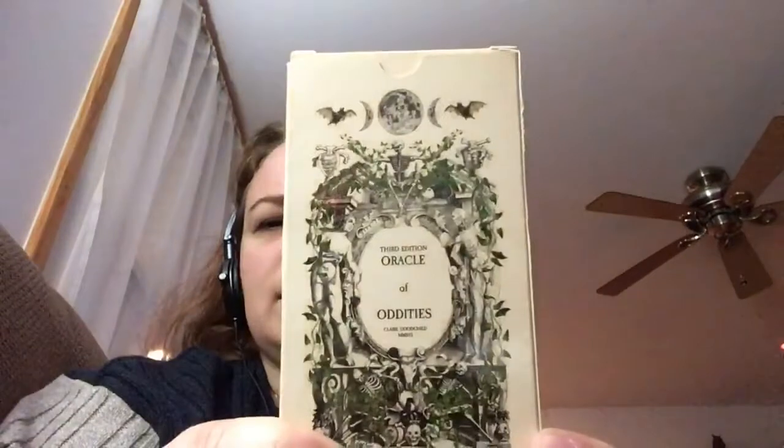Another one that I've done a photo shoot with, actually, on the Monticello, and I'm going to be posting a video of my Monticello experience soon, sometime today, I think, is the Oracle of Oddities. And I'm probably going to narrate my experience. I haven't decided yet, but the Oracle of Oddities is one of my favorite oracle decks of all time. It has to be. And it's still at that card that I was doing photo shoots with.